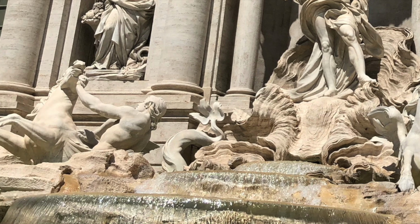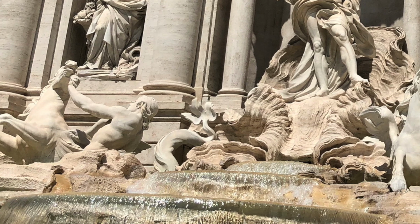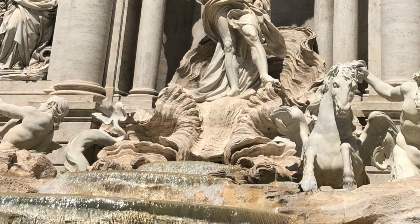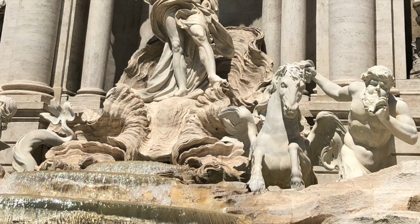The horse on the left is restless, which represents the violent strength of the sea, while the other is calm, which represents the tranquility of the sea. One triton is young and the other triton is the opposite and holds a twisted shell to announce their passage.